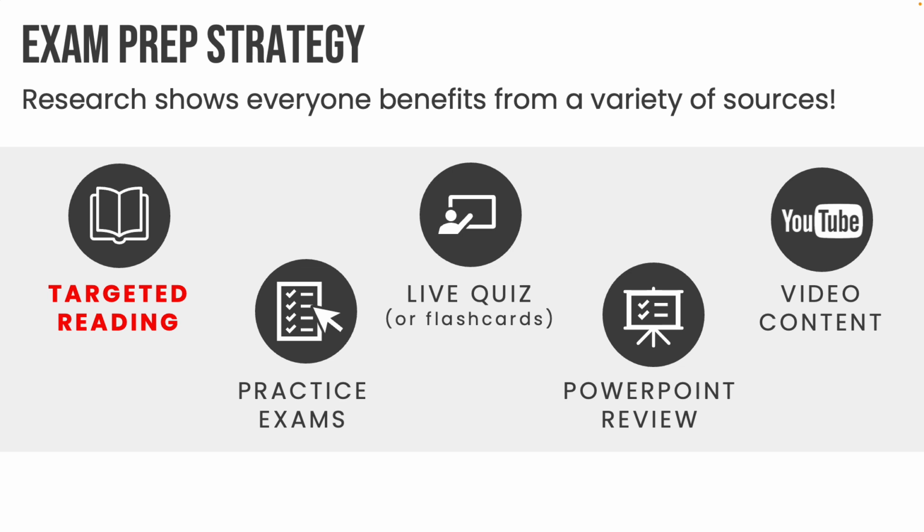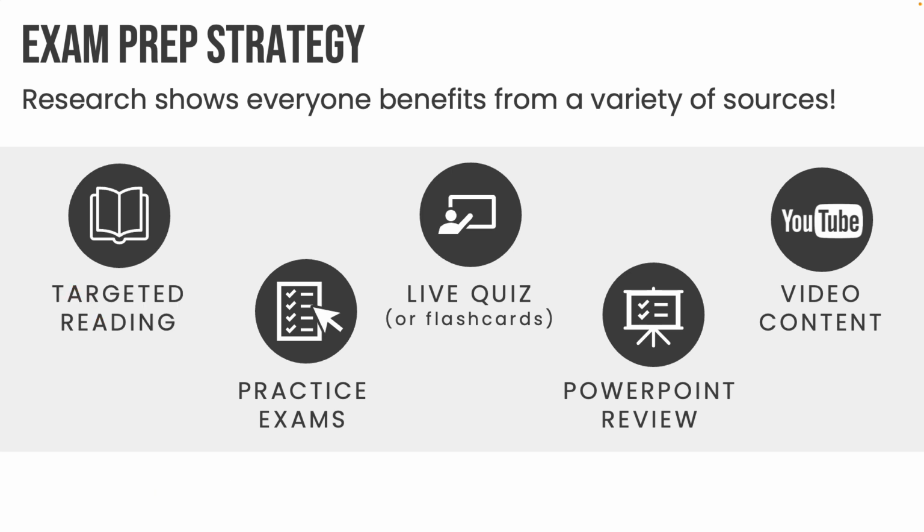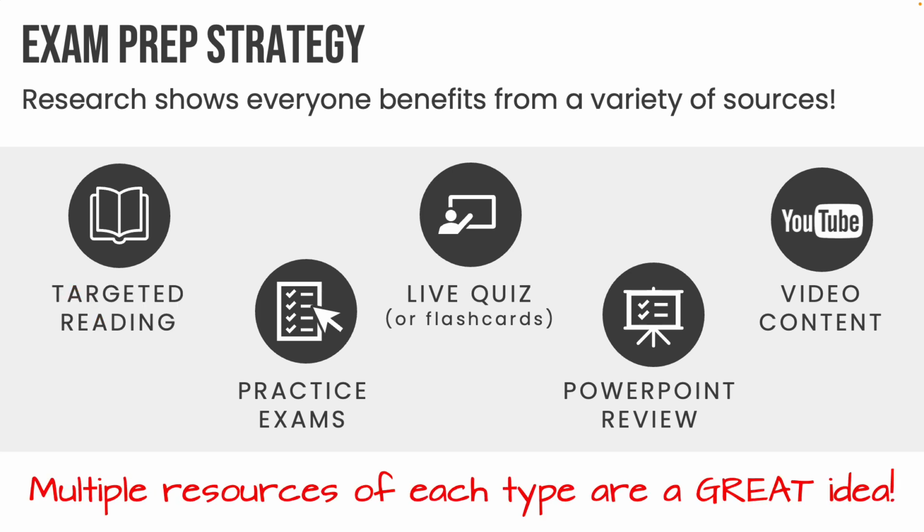And when it comes to reading the guides, I would say use the guides for closing knowledge gaps, not cover-to-cover reading. Even the best written exam prep guide is not a fun read. So use it to close your knowledge gaps because it's not going to be the most effective way to secure this material in your brain. But multiple resources of each type are a great idea. You mix and match in a way that feels right to you, that you feel is effective.